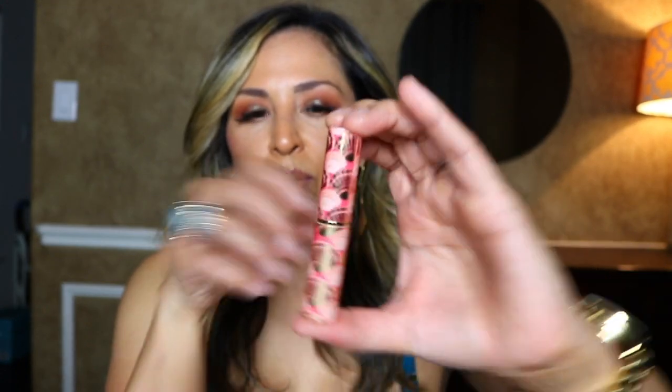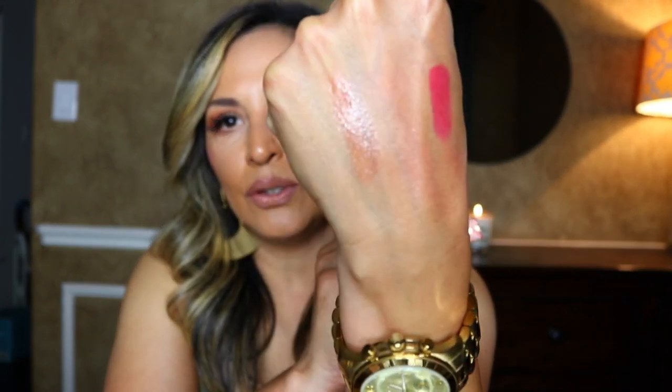So the last lip product that I purchased was from Tarte. It's their Quench Lip Rescue, and I got mine in the shade Nude. So this is the packaging, so pretty. And I love this shade. Now this is more of a lip balm. It's just really glossy and it's a very light nude shade.